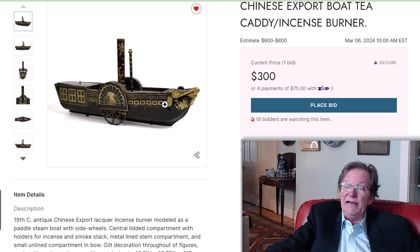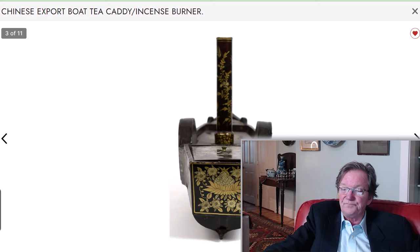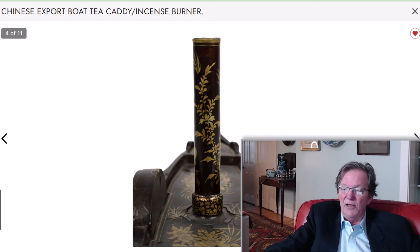We see these once in a while. It was a form that they did, and you notice it's a side wheeler with a steam chimney on it. And they started producing these as curiosities during the second half of the 19th century, around the late 1860s or so. But very, very interesting. There was a famous British ship that went over there, Sidewheeler, and I think maybe a lot of them are sort of modeled after that.